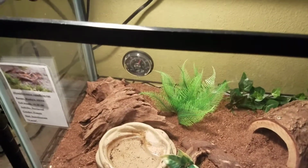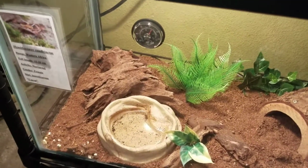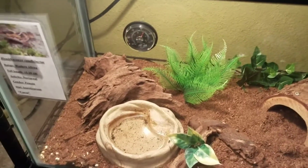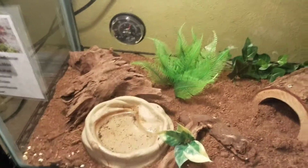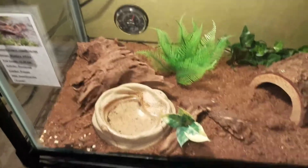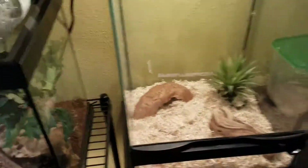She eats just what a leopard gecko would. Crickets, mealworms, waxworms, all that fun stuff. So yeah, if you guys are looking into African fat tails, I highly suggest it, because I think that they're a little better than leopard geckos, to be honest. So yeah, and on to my next reptile, which is going to be up here.